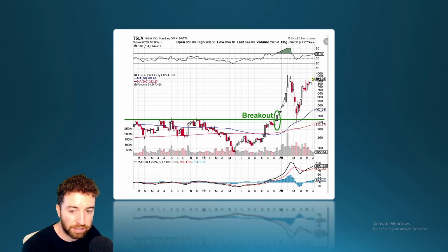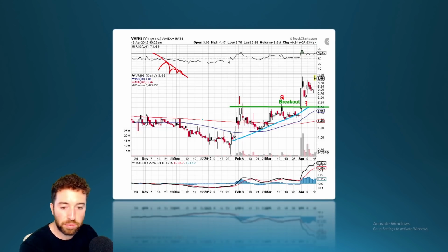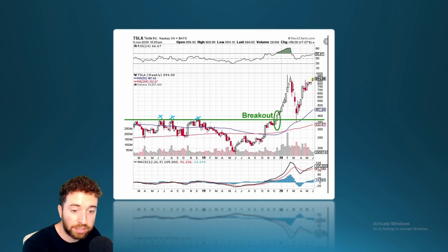We can see this one has a little bit more to it, but we can see that this play, of course, has its resistance. Notice that this play does not have any sort of higher lows. That's why this one is not having this 1, 2, 3 breakout. This one is more, again, just kind of establishing resistance.